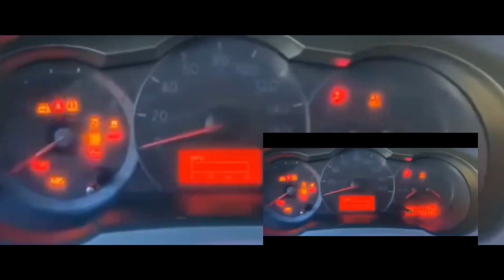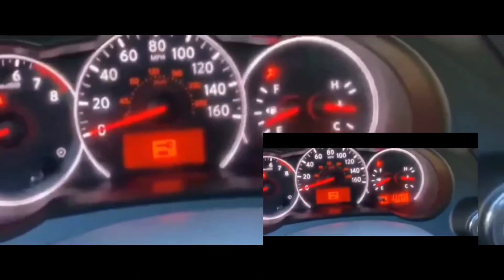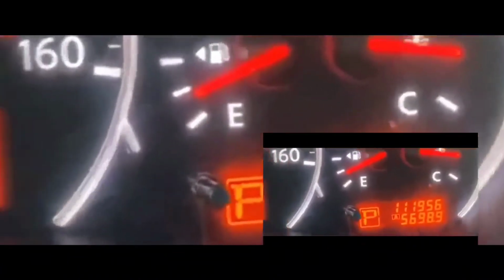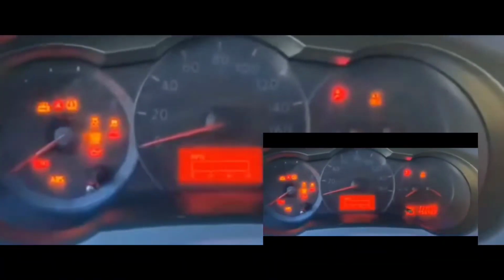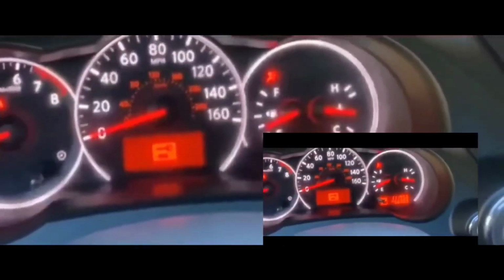Now, normally what happens is that the relay would click. And I thought it might have been the relay, because it did not click. So what I did was I actually swapped out the relay.